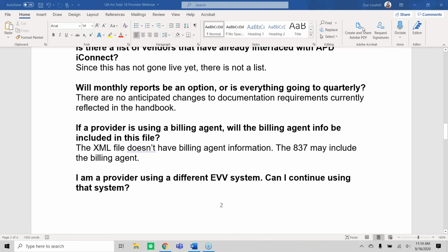We're getting a couple of questions about what is an 837. So again, I know some of you may not have attended the last meeting, and if you hear terminology today that you don't recognize, it probably means that you're not currently using that. An 837 file is a way that some providers and billing agents submit their claims for reimbursement through FIMS. So if you don't currently do that, you don't have to do that when we bring you into APD iConnect. What the external provider interface will do, though, is if you do use an 837 file, it will allow you to continue to do that, possibly with some modifications, and then import it into APD iConnect.